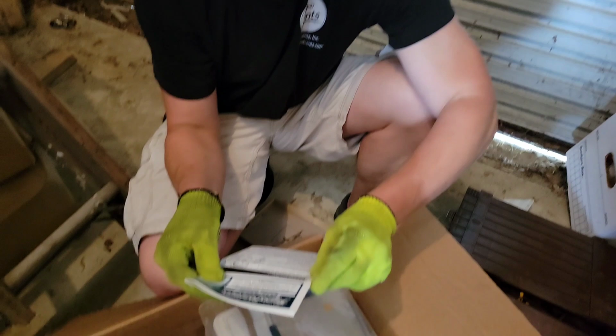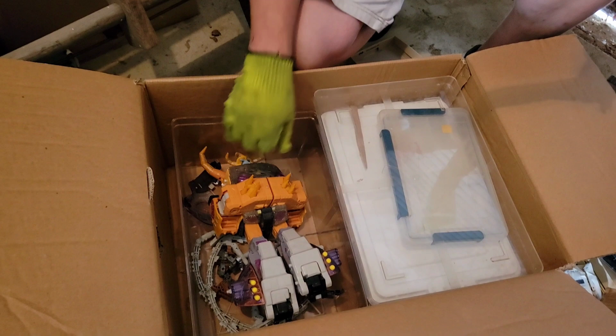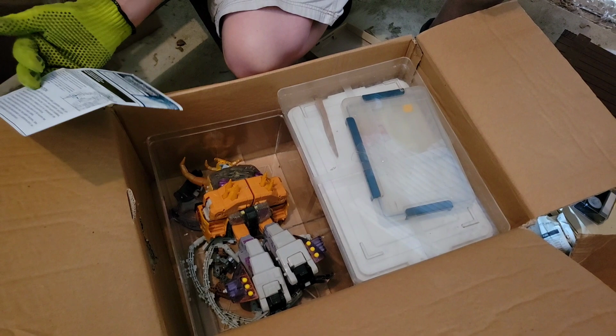That doesn't look cheap. If this is what I think it is, if it's complete, I want to say this is like a $100, $200 toy right there. We'll have to look it up. But it's nice. In a plastic tote, so I'm assuming it's probably complete. Man, what a great unit.